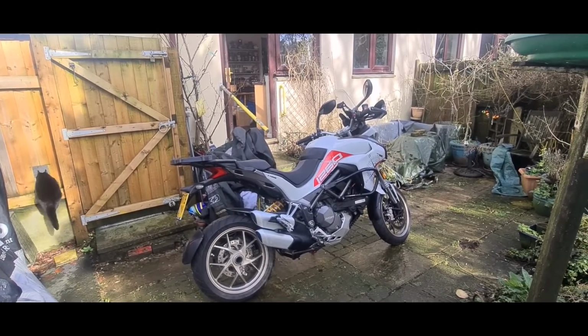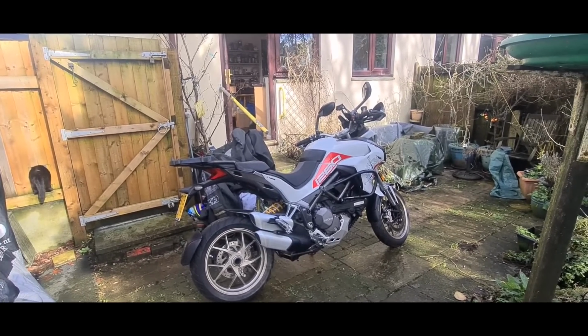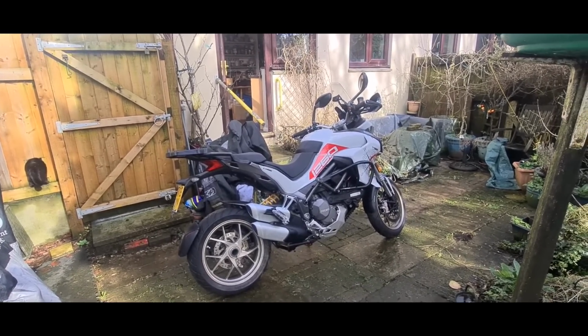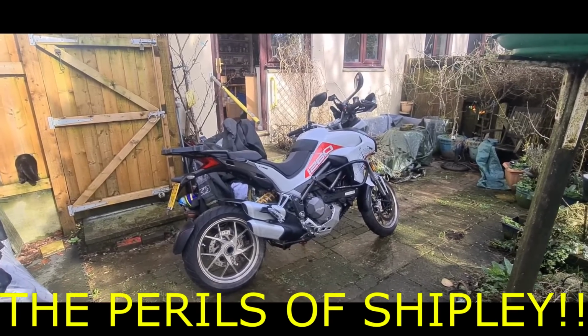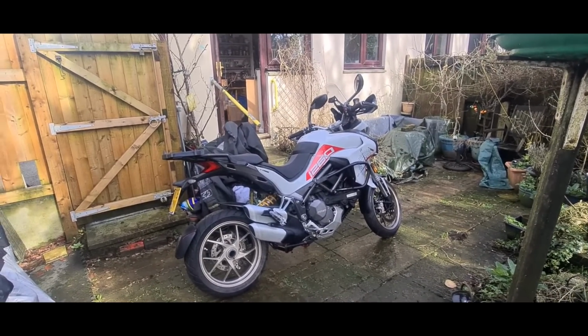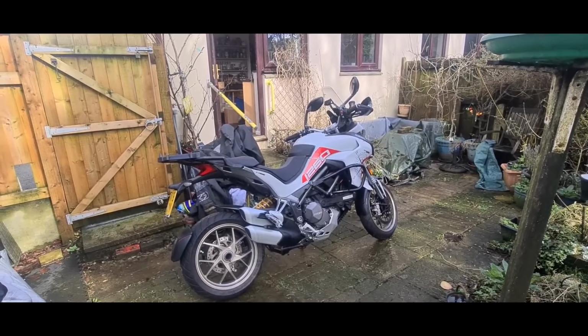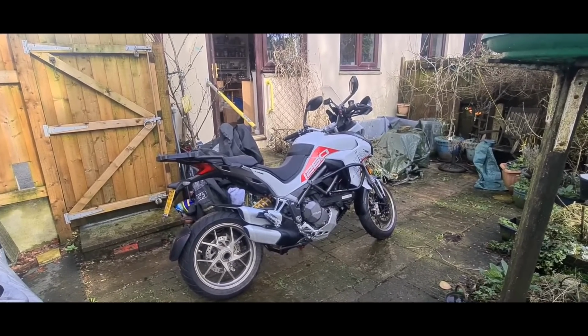And it came. There was a load of buggery going on with the courier guys. They were supposed to pick it up on the Tuesday. They didn't turn up. They were supposed to deliver it the following Monday. They didn't turn up. It was just a bloody nightmare. If you've ever used Shipley, don't use those cheap Romanian guys that move furniture alongside your 10 grand bike. It is a bloody disaster.